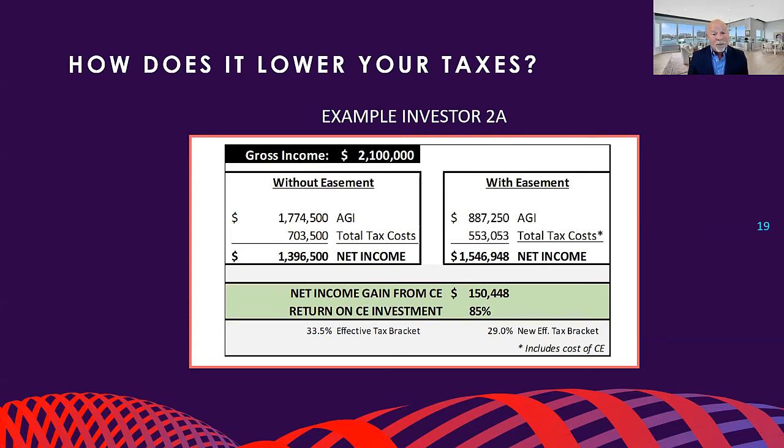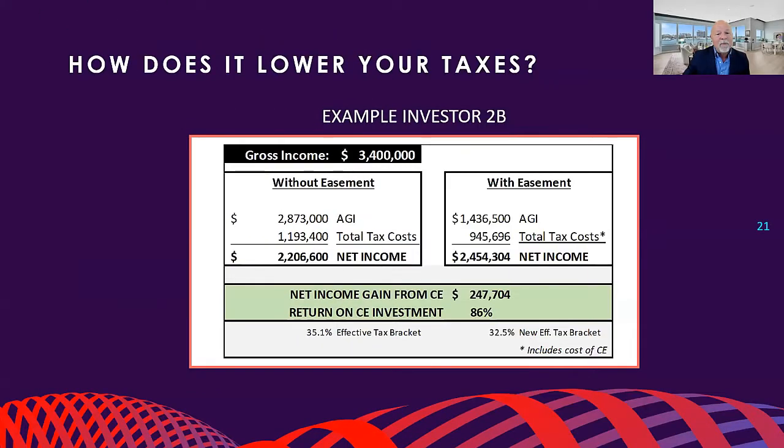How many investments do you have that are making you 85% at the time that you make them? You know you're going to get that return, right? You know you're going to get that return on investment of 85% immediately. You don't have to wait 10 years to get it, or 5 years, or even a year. You get it right now, as soon as you make the investment. All right, same investment profile, 3 to 1, or 1 to 3, we could say.